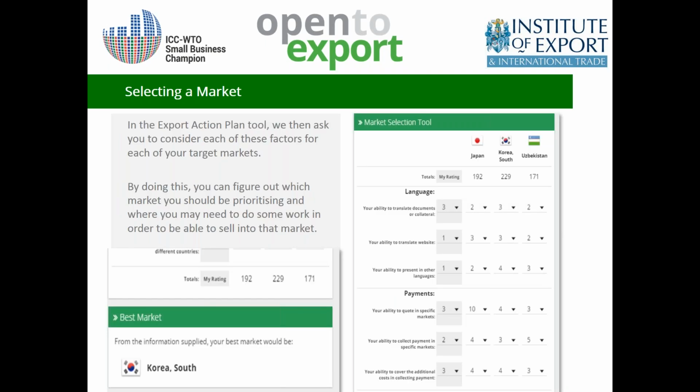We do have a selecting a market tool, using a very similar matrix to the one that Nicola outlined. In this case, we try to get everyone to think about 3 main markets that they may have opportunities to work in, and to start thinking about their own abilities to operate in that market. It gives you an idea of what the considerations are, what you need to do, and where perhaps you need to enhance your skills to be able to find the new market. In this case, this is telling us that we're going to go to South Korea. Next slide, please.